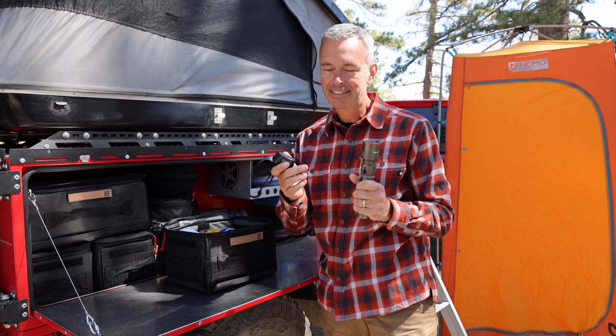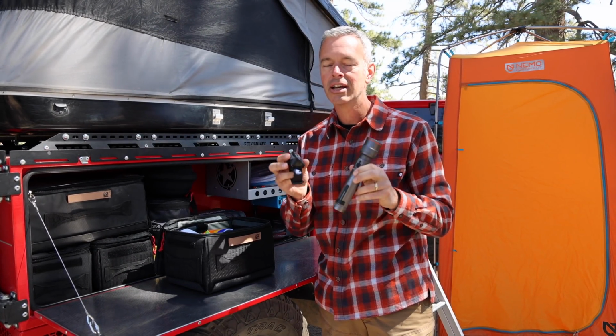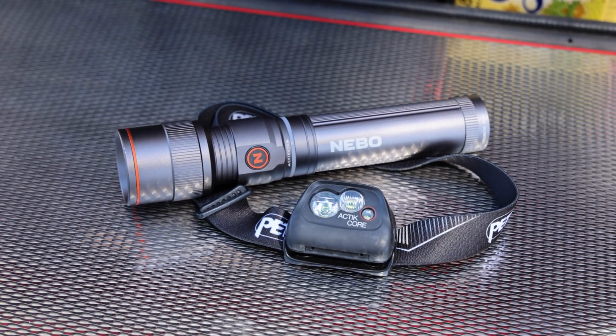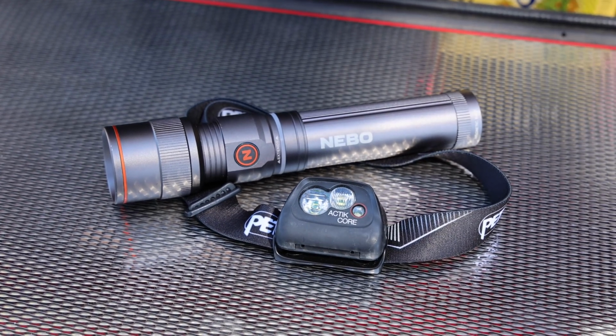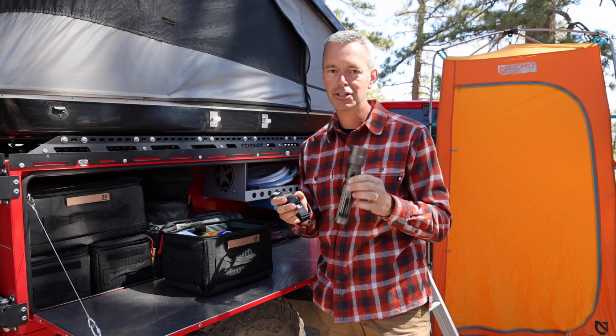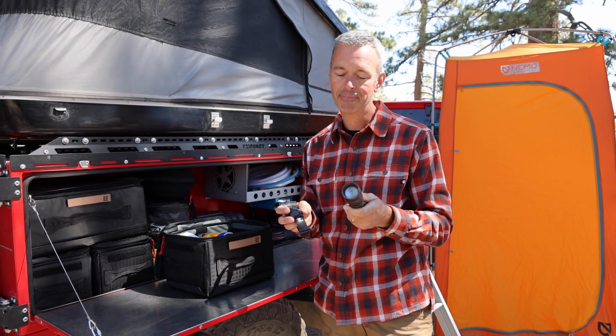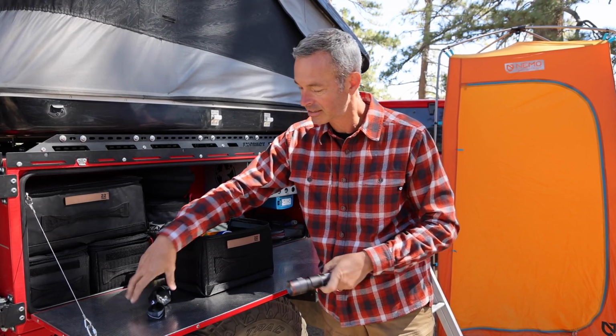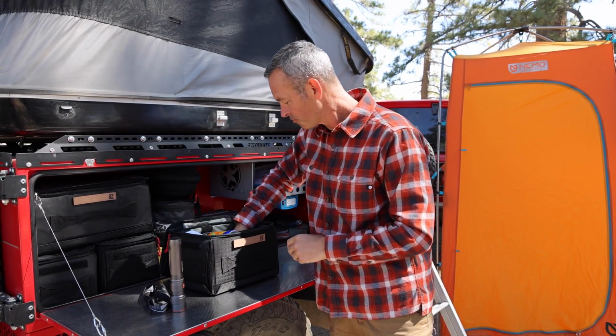Flashlight and headlamp. Yes, I know, that goes without question, but rechargeable flashlight and headlamps. I can't tell you how many times we've been out and I forgot batteries, and so being able to recharge these while you're driving, it's a huge benefit. So I only carry rechargeable flashlights and headlamps anymore.